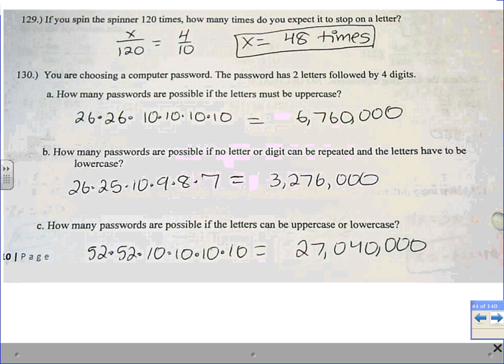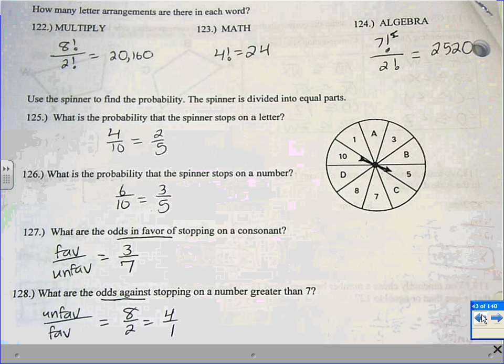It's up here, isn't it? No. 128 is 4 over 1. Do you want me to go over it? Okay. I'll move back to it here. 128, which is right up here. The odds against stopping on a number greater than 7. Odds against. There are 8 numbers that are not greater than 7. There are 2 spots on the spinner that are greater than 7, the 8 and the 10. So it's unfavorable over favorable. How many spots in the spinner are not greater than 7? Okay. Over how many are greater than 7? Does that help you? Okay.